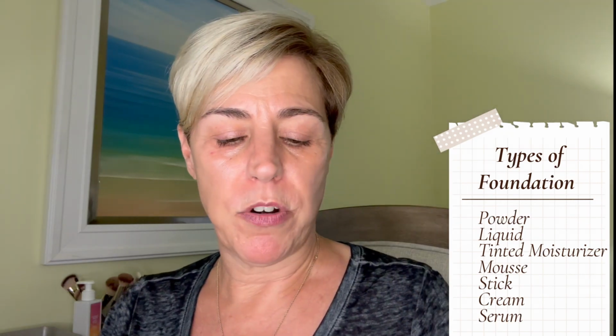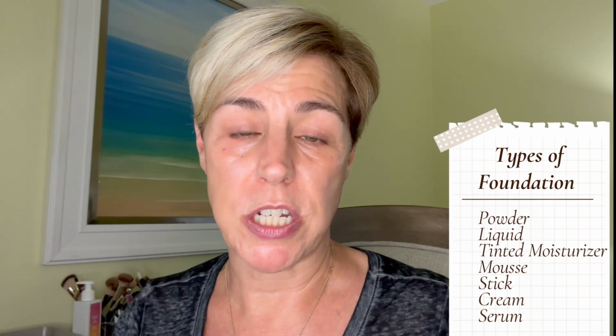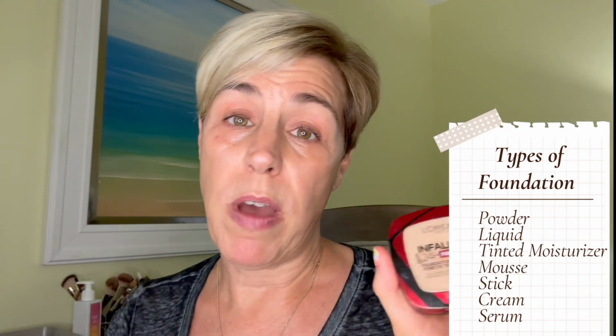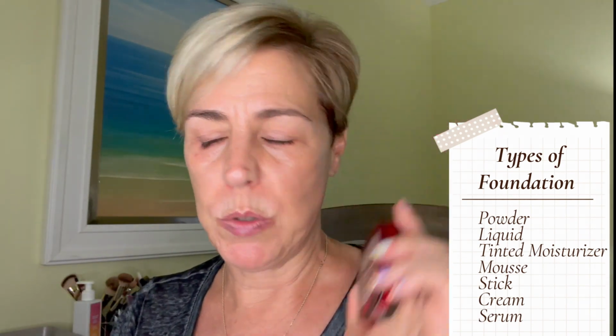If you have dry skin, you want to kind of shy away from a powder foundation because it might dry your face out even more and it will accentuate those dry patches. If you have oily skin, a powder foundation might be a great idea. Or if you have normal combo skin, it's a real easy way to apply it. So that's when I would use a powder.